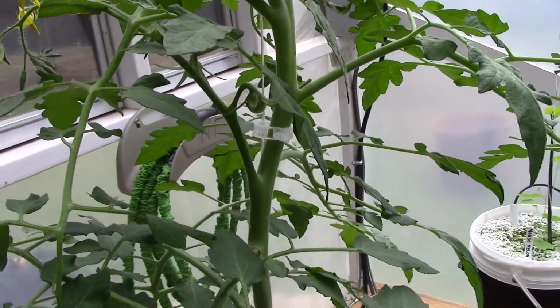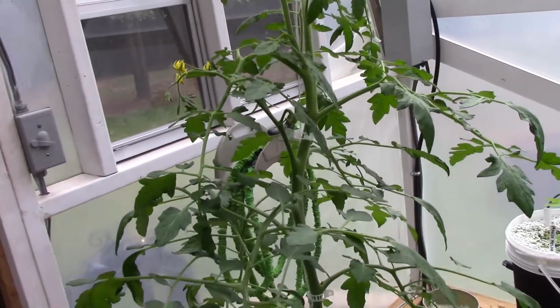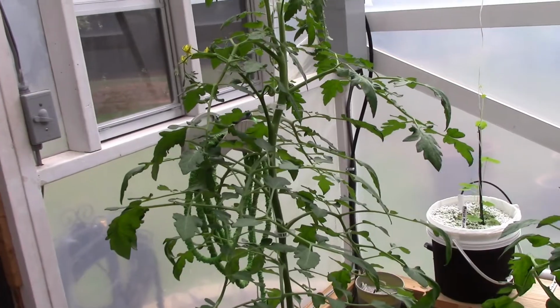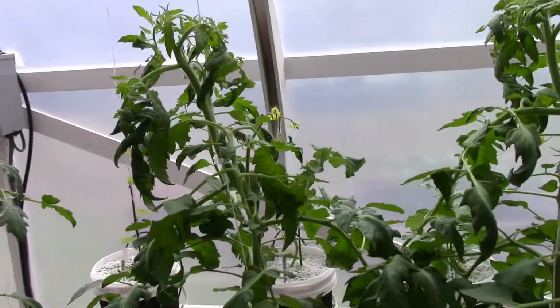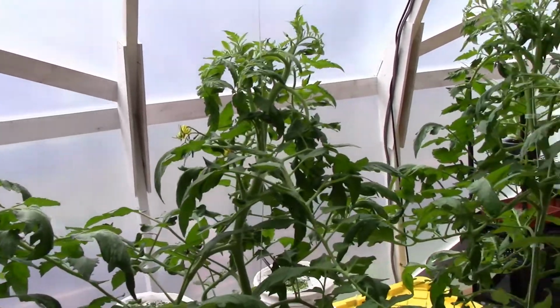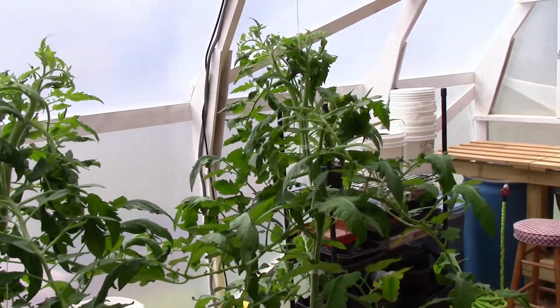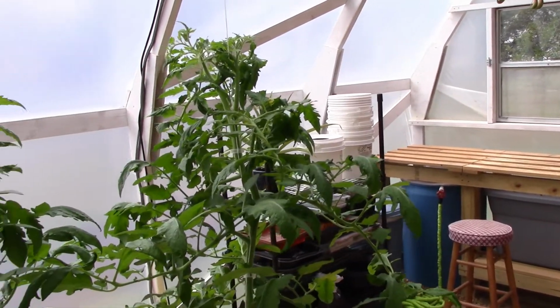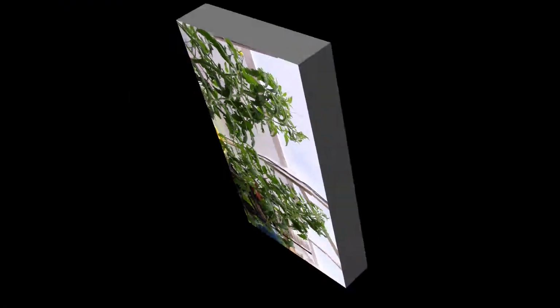On the Campari experimental hybrid saved seed tomato that we did out in the garden back in the summer. And everything looking good, guys. Been doing a lot of pruning, suckering. We got lots of bloom clusters on all these. Some of them starting to set fruit. Looking real good. Couldn't be happier.